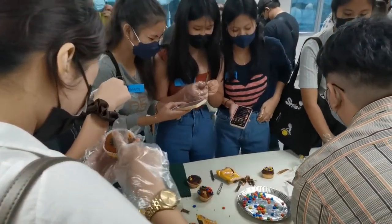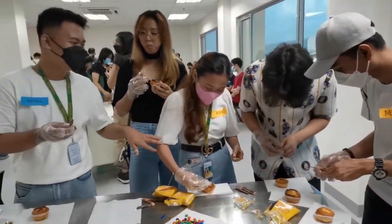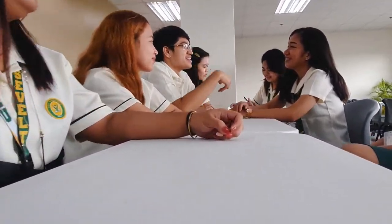The TLE laboratory is where students will be able to explore their skills, mostly when it comes to cooking. The different tools needed for the students' activities will be provided by the school. But as of now, because of the transition from online classes to hybrid classes, the equipment is still on hold. With the new and upgraded facility, it will surely be a place for Tamaraws to enjoy their activities.